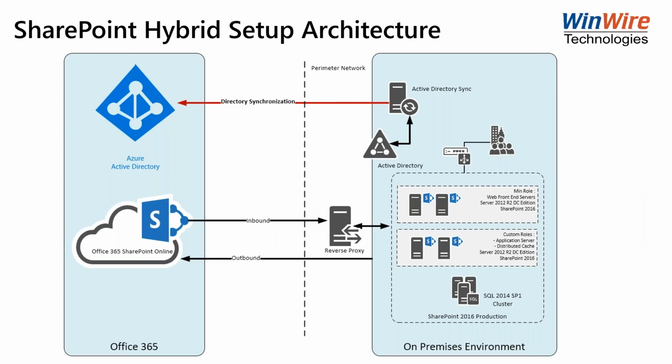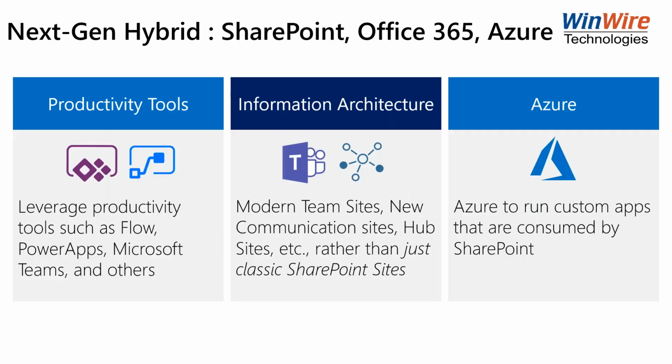This is one of the architectures at a high level, and I'll probably not get into the technical details of it, but at a high level, you basically see all the Active Directory servers and then the reverse proxy server, which connects to Office 365, and then all the Active Directory servers are responsible for your directory synchronization, right? Then, from a SharePoint 2016, is the environment shown here. SharePoint 2013 is also equally good for setting up the hybrid environment.